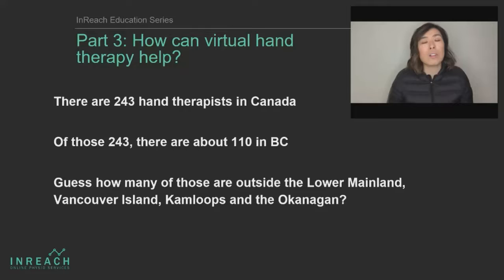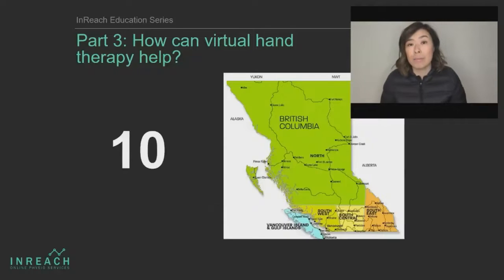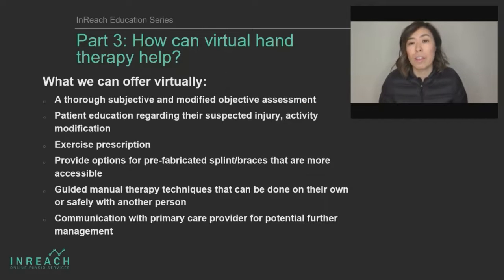Outside of the Lower Mainland, so we're talking Vancouver, Vancouver Island, Lower Mainland, Kamloops, the Okanagan, there are not very many hand therapists who service the northern or rural areas of BC. There's actually only 10 hand therapists to service all of the rural and northern communities, and not all of them offer custom splinting. The most northern hand therapists are in Prince George. So that's a lot of area after Prince George that doesn't have access.